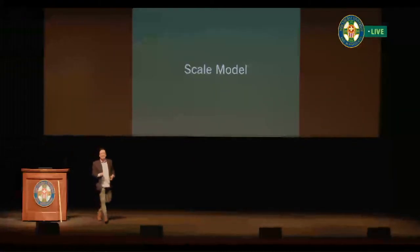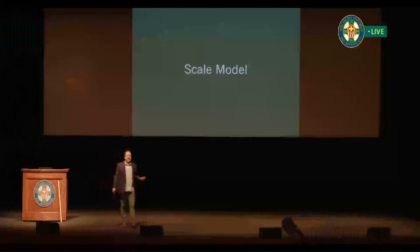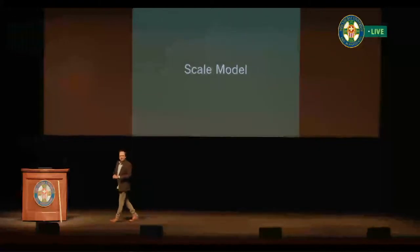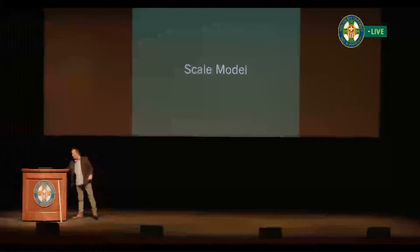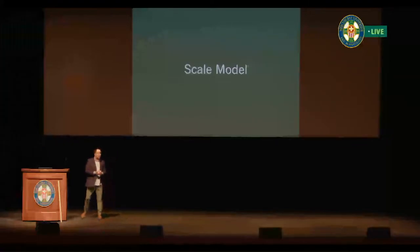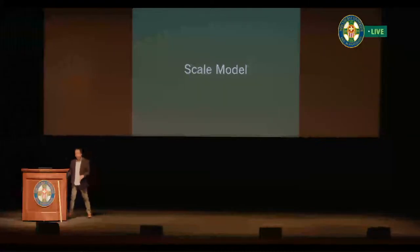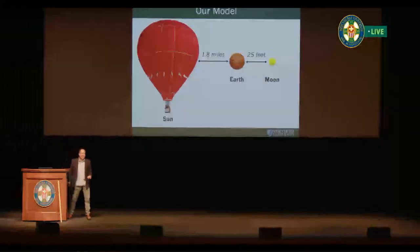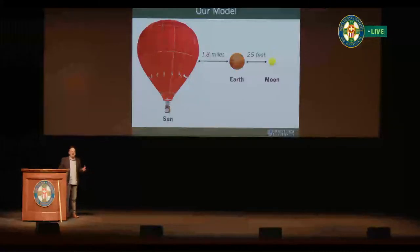Would anyone like to guess where the Sun would be on that scale? About 390 times the distance from the Earth to the Moon. Pittsburgh, closer than that. Oh, okay, we're getting closer. Edinburgh? Okay, closer. If you scale it to that, it would be from here to roughly 12th Street, 1.8 miles. And the Sun would be roughly the size of a hot air balloon, right in the middle of the diameter. So that's our scale model.